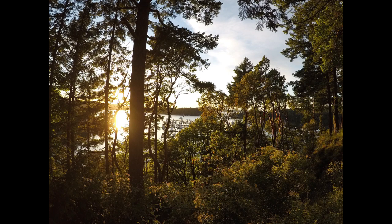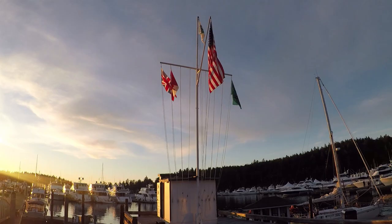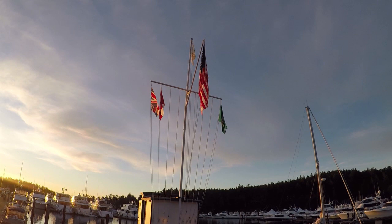And our last activity is every day just before sunset, Roche Harbor does the flag ceremony.